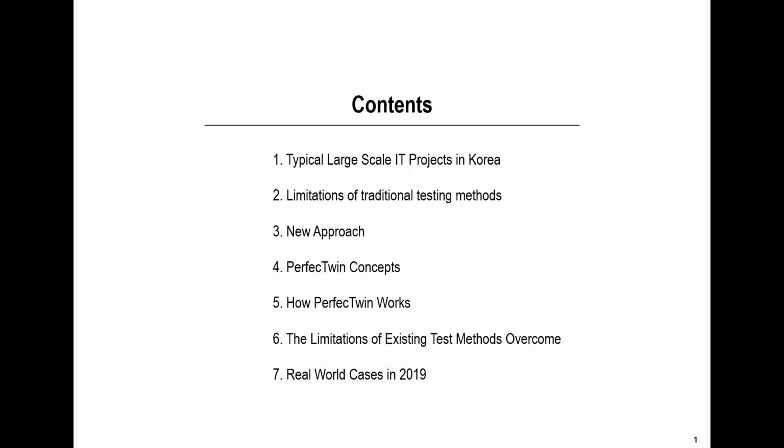In recent 3 years, I've been in charge of Perfect Twin, which I'm gonna introduce to you as a new testing approach to ensure a successful go live of a newly developed IT system or services. Let's get started.